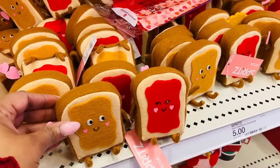Look, peanut butter to my jelly. These were in the Valentine's Day section, and I picked up this little s'more squishy. It was so cute.